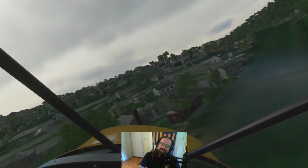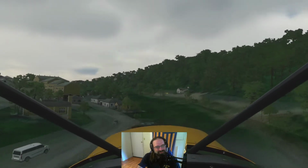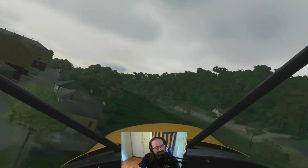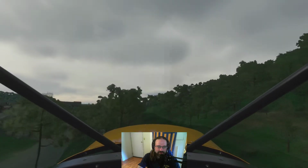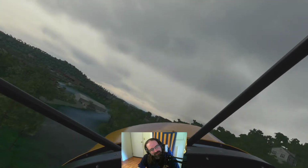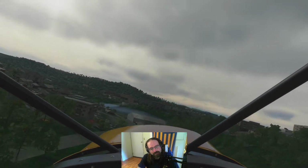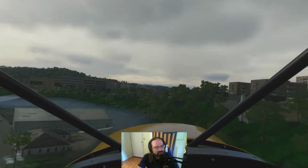There's the bridge. Whoa, and we got another. It's quite the roller coaster ride. Now there's Pennsylvania Avenue. So, yeah, we're about to cut through downtown. Oh, yep, all right. There's the police station up there and parking garage.